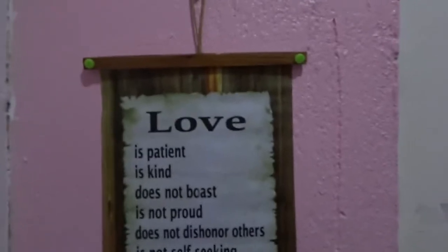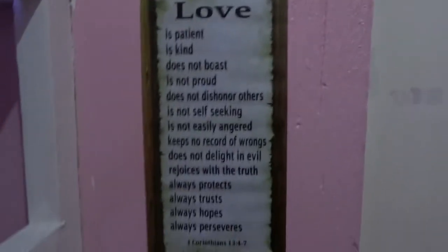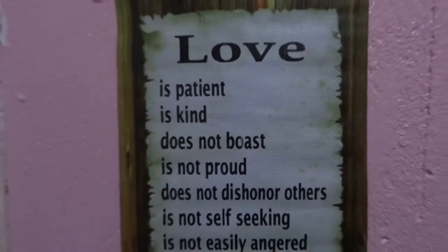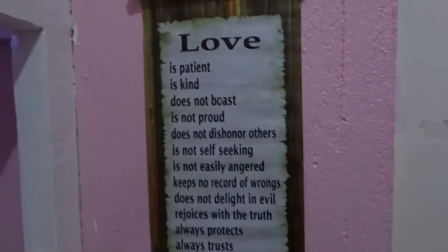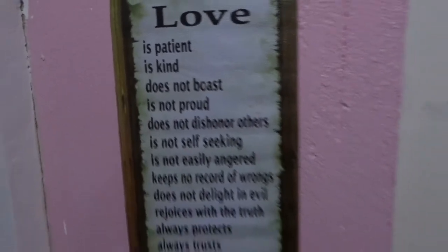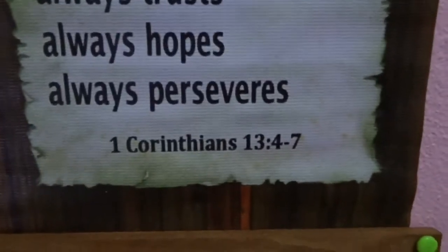Ayan, so, here, bigay sa kanya ni Yancy. Love is patient. Love is kind. Love does not boast. Love is not proud. Love does not dishonor others. Love is not self-seeking, and so on. It's 1 Corinthians 13:4-7. Ang ganda niya na verse.